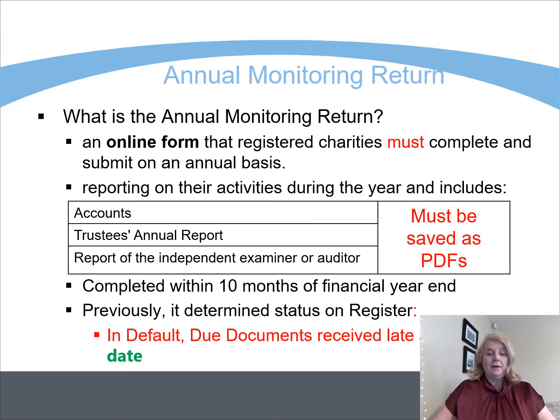So what is an annual monitoring return? Well, it's an online form, so it can only be done online, and it's a requirement that registered charities must complete and submit on an annual basis. And it's really the chance for those charities to report on their activities during the year. It includes three documents: a set of accounts, a trustee's annual report, and a report from an independent examiner or auditor. And crucially, for the annual monitoring return to work, those three documents must be saved as PDFs and uploaded when you've completed the online form.